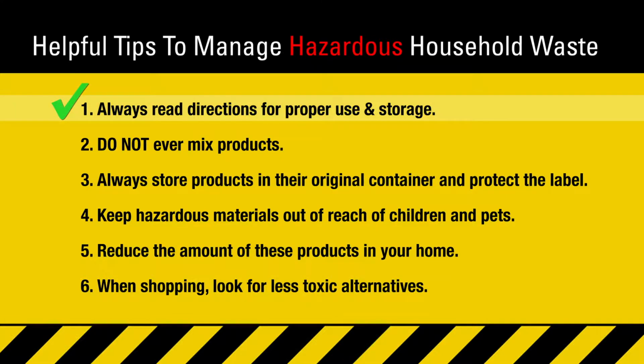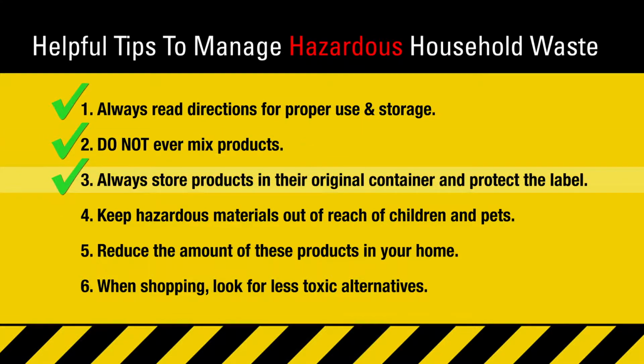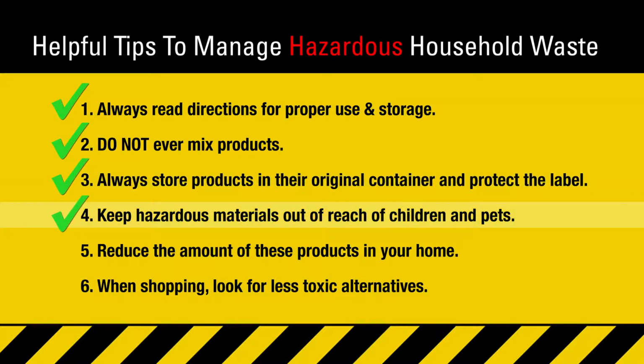Always read directions for proper use and storage. Do not ever mix products. Many common household products are extremely dangerous when they come in contact with each other. Always store products in their original container and protect the label. You don't want to run the risk of mistaking one product for another. Keep hazardous materials out of reach of children and pets.